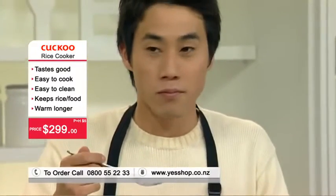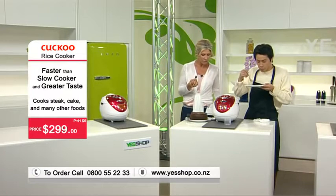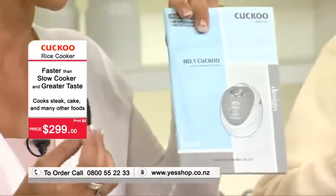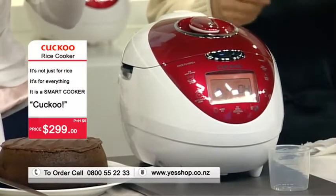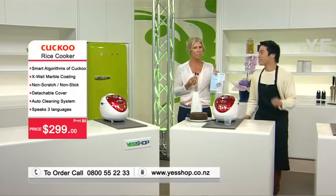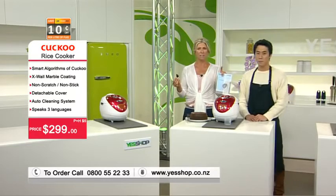Now, it is moist, it is flavourful, and it's not even a special recipe. But I tell you what I love about Cuckoo is it comes with this fantastic book as well. So it tells you everything that you need to know about all the things you can bake in Cuckoo. But I'm going to tell you something it can do, which blew my mind. When I was sitting there thinking about getting a rice cooker, getting the Cuckoo, the thing that personally absolutely sold me is I love fresh bread. I love the smell and the aroma of fresh bread, and I don't know a Kiwi that doesn't.